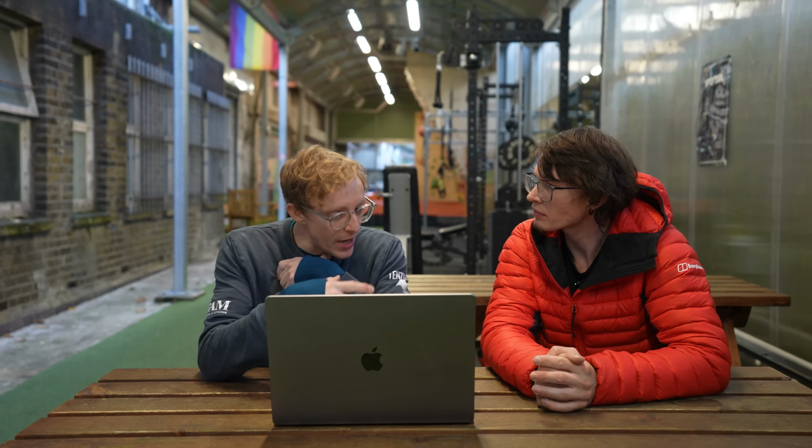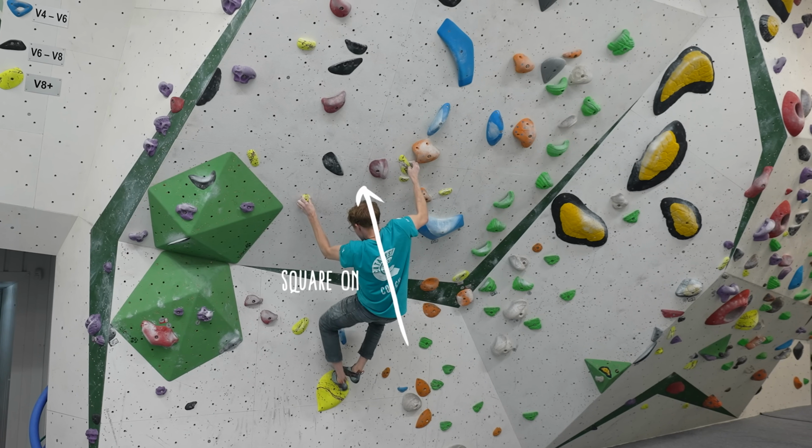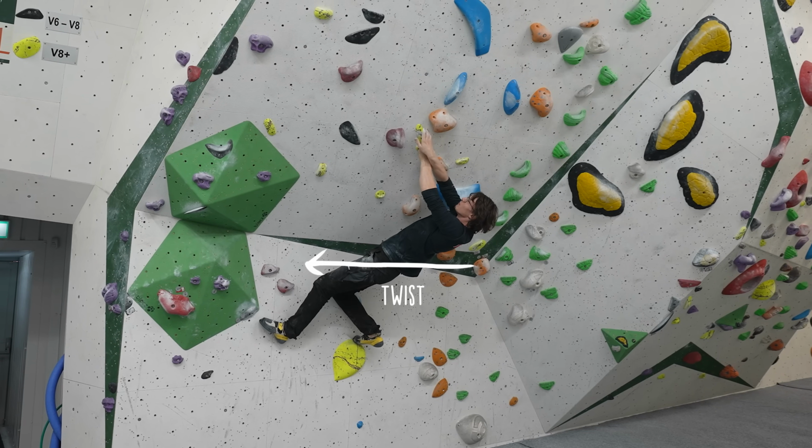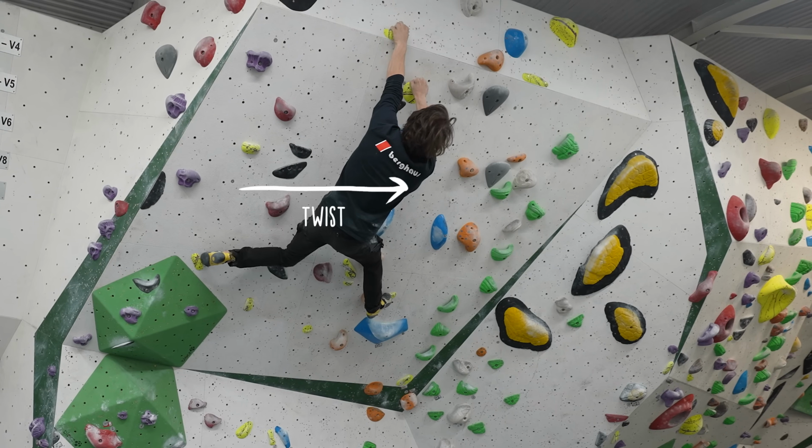But I've noticed actually a general theme is if there's ever a choice of whether or not I could do a move square on or with a twist position, you always go for the twist and I always go for the square on method. Yeah.